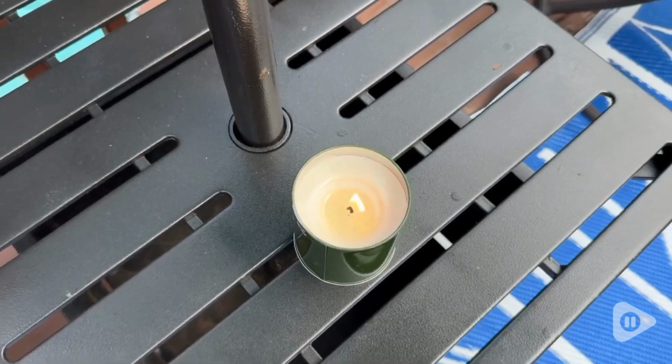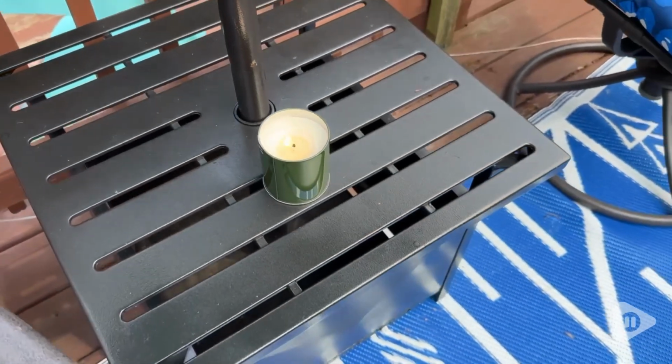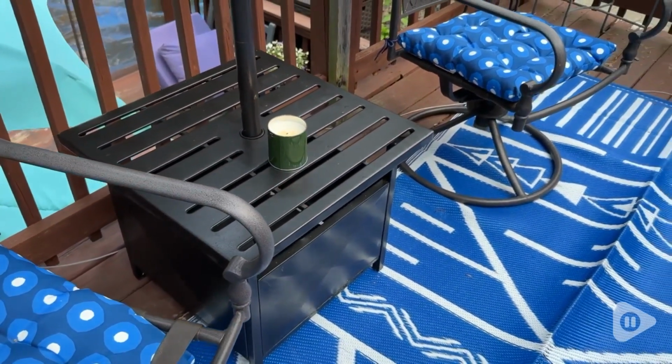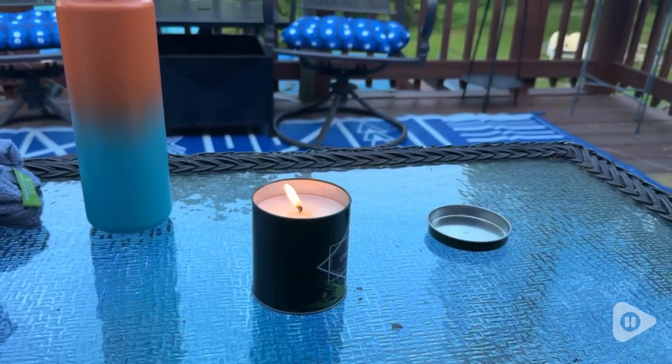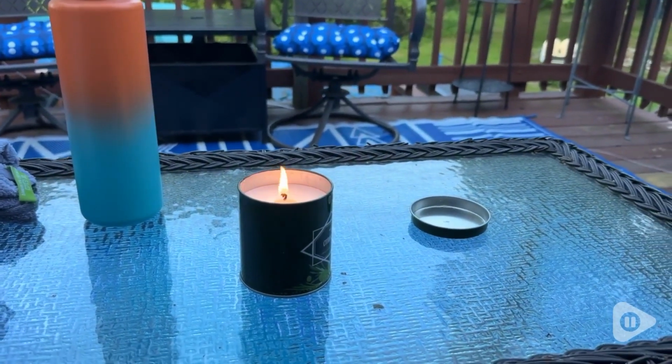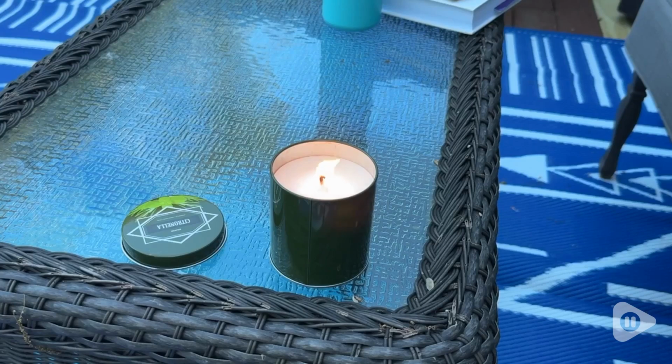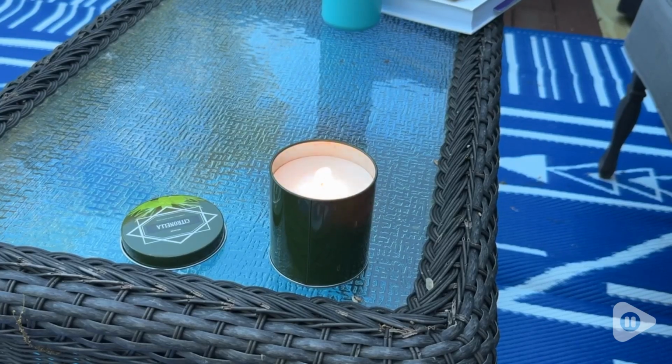I also really like these because the tins are really cute and they could be reused after for something else like gardening or for holding something around the house. They're really adorable tins. They also have some great burning time. So each one has 50 hours of burning time.